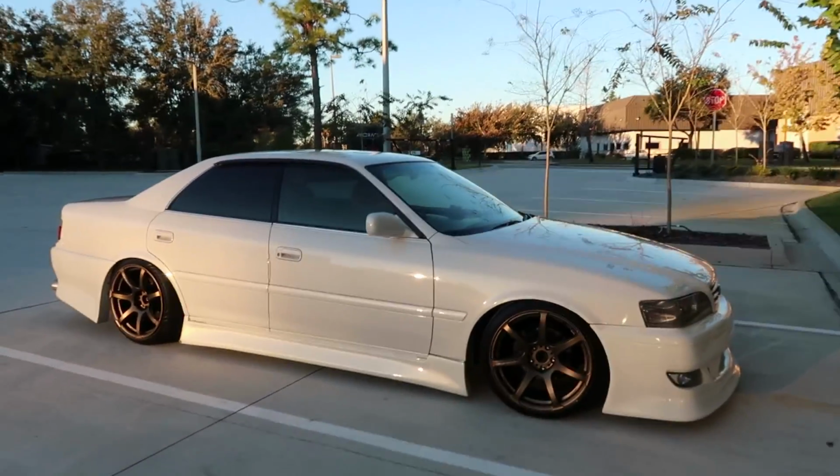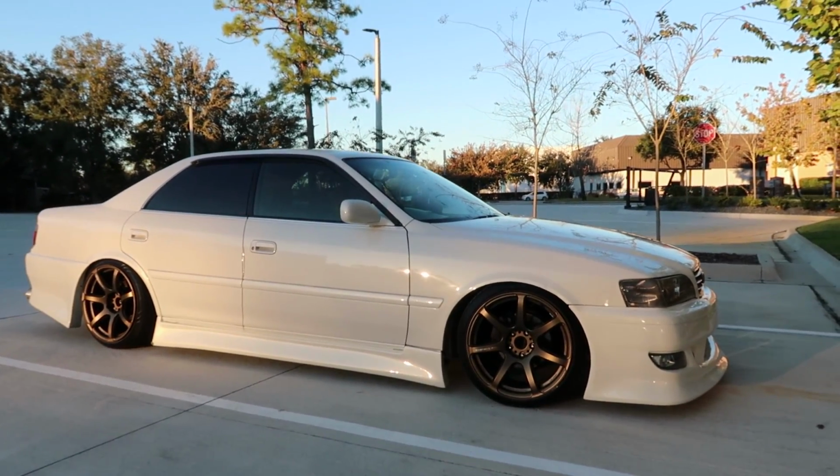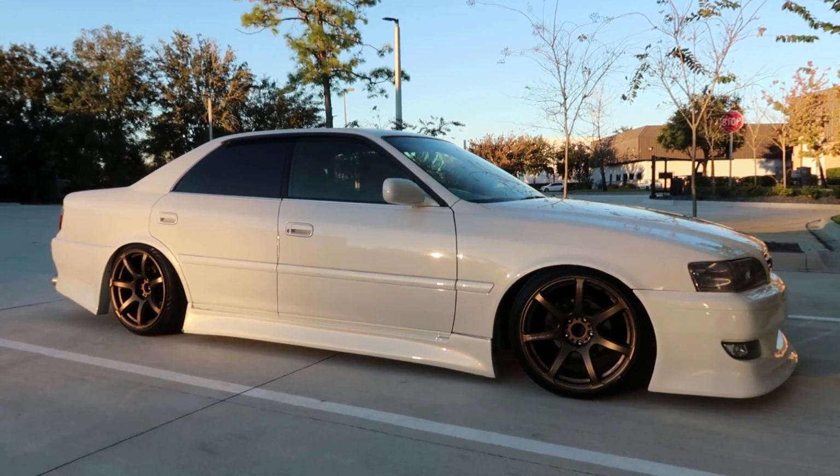Look at the pearl in the paint. God, I love this car. It's so good. Obviously, this isn't my super original reaction since I've been sitting on this car for a little while now, but I can die happy now. I own a chaser. I mean, I have a GZX100 in Japan, but this here, you guys know me.